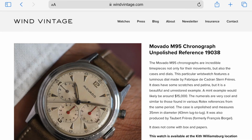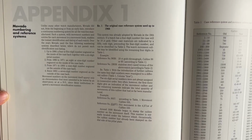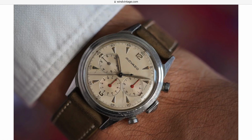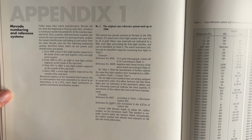Okay, so we're gonna use one of the watches that Eric Wind sold, and we're gonna go over everything: how to identify it, where the serial and reference numbers are, and what you can learn from it. First, we need to figure out which reference number system Eric's watch falls into, and because we don't know the year just yet, we need to look at these numbers. So we can notice that on page 194, all 4 systems are explained.